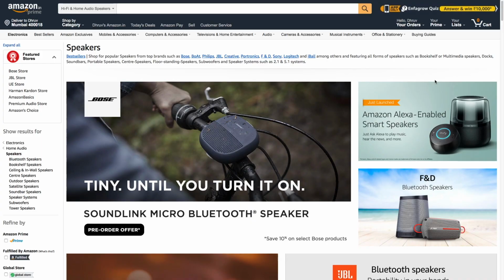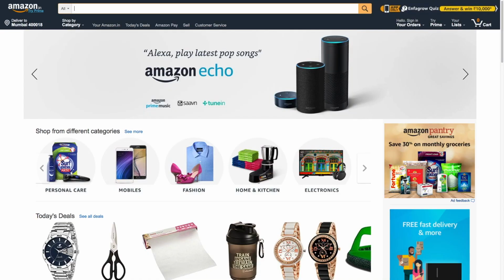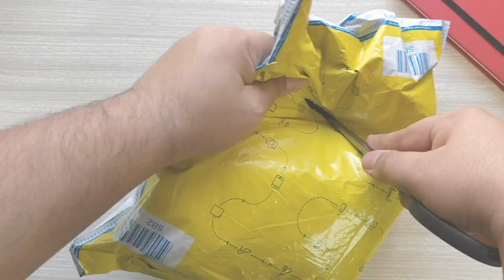Did you notice there are over 200,000 Bluetooth speakers listed on Amazon India? And the most commonly searched type of Bluetooth speakers are those under 1500 rupees. Now, Lenovo is extracting as much juice as it can out of Motorola's reputation. So why not extend this to Bluetooth speakers under 1500?